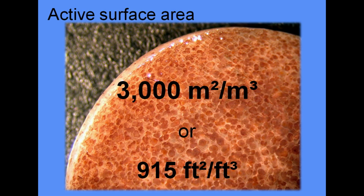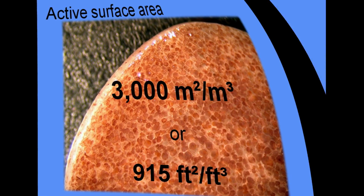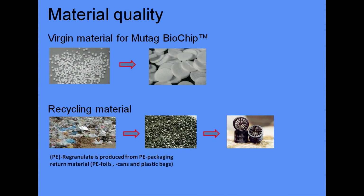Which kind of material do we use for manufacturing the Mutag BioChip? Oh, that's an important question. The Mutag BioChip is exclusively made of polyethylene virgin material, because recycled granulate material is neither definable in its density nor in its consistence. Recycled granulate material?